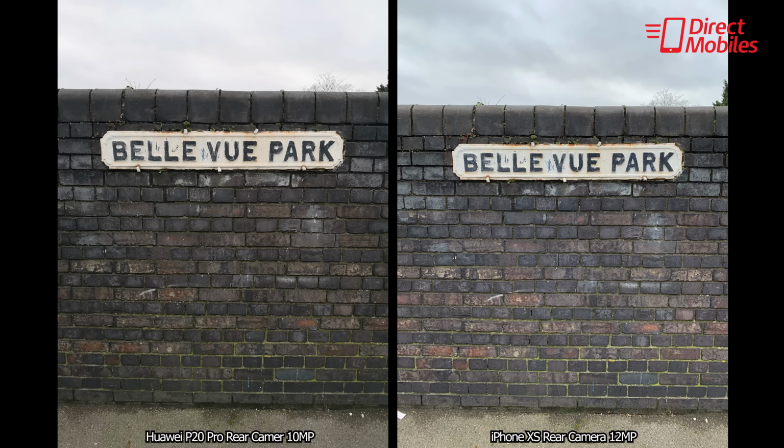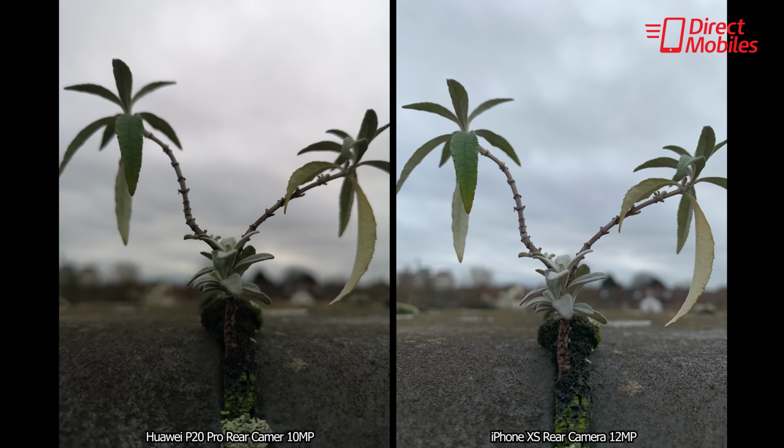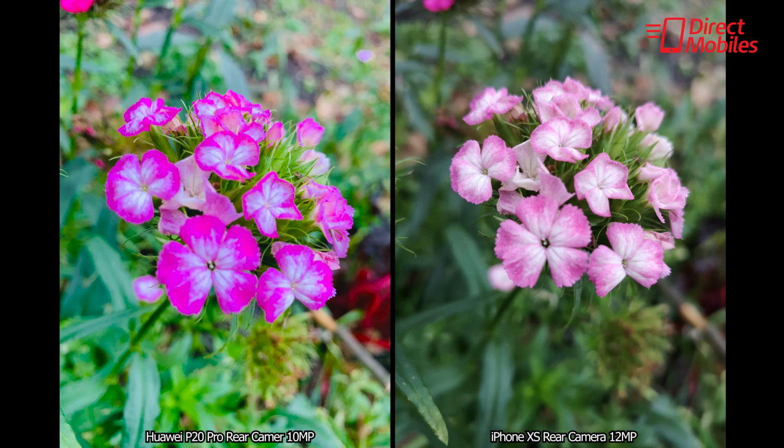So let's take a look at some of the photos side by side. The Huawei has slightly more contrast than the iPhone, although this does seem to vary as the AI does adjust the color settings and contrast depending on the scene. The iPhone does give you a flatter image, which some people will prefer.